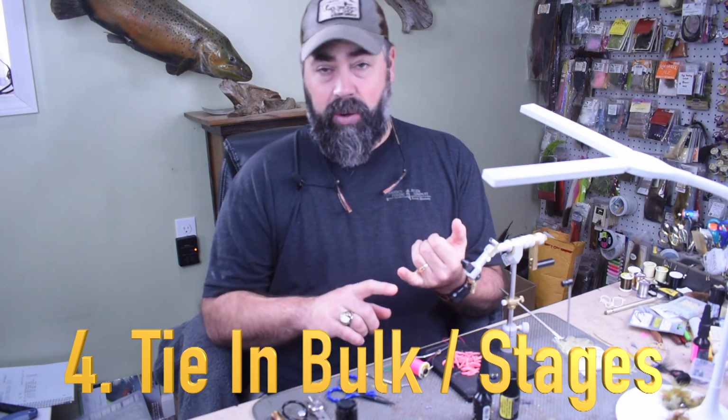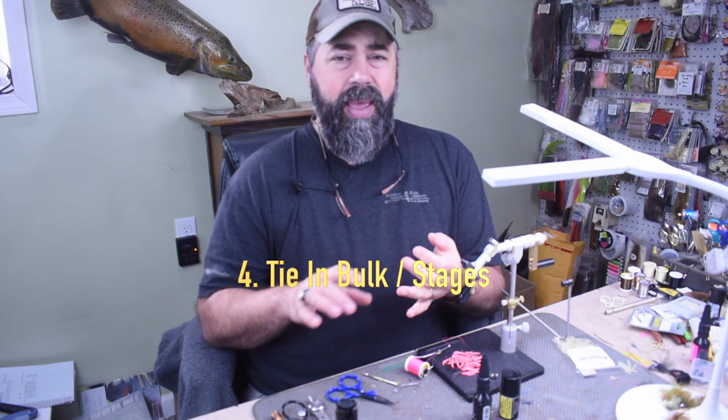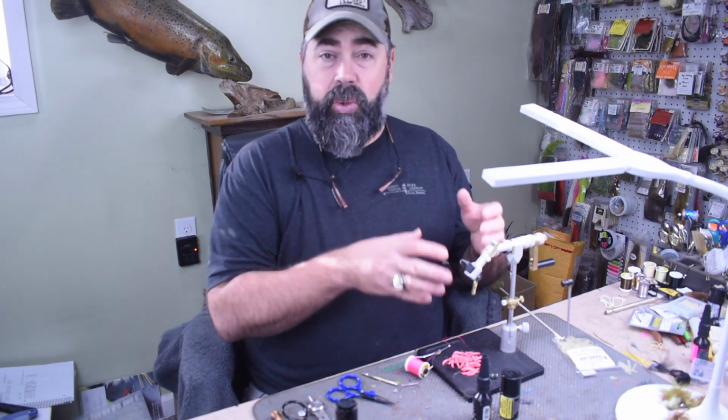Next thing I'm gonna do when I'm doing production tying is a 2-for-1 thing. I'm gonna tie in bulk, meaning I'm gonna tie a lot of the same thing at one time, and I'm gonna tie those things in stages. So I'm going to give you an example. My Helgramite pattern, which I did not too long ago, Sean's Helgramite. If you go back and look at the video of it, it's a rather long tie, many steps. But I break it down into different steps, and I do those steps all at one time.